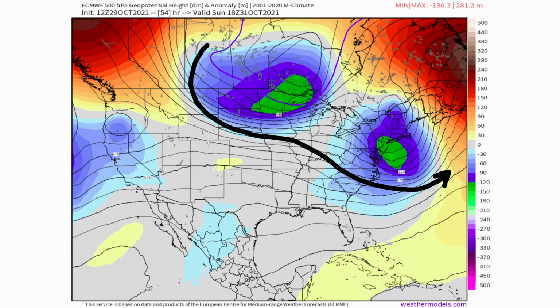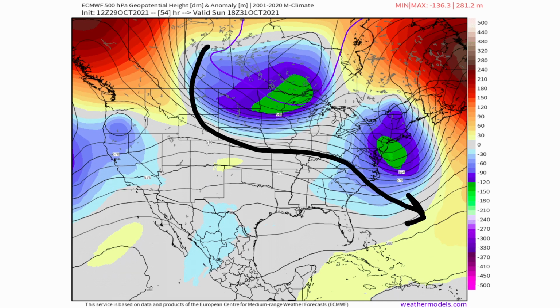So this is Halloween, October 31st, Sunday, when this frame would be valid for, and this is off the European model. You can see it has a big trough into the northern plains and a general area of lower pressure all across the eastern United States, and then you have even more troughing in the west. So overall, a fairly chilly pattern for these spots.